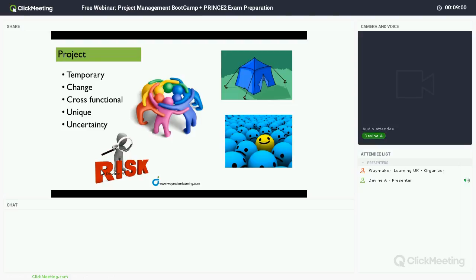Several things crop up during a project, and the people involved in project management, especially the project manager, have to be able to handle all uncertainties. So he has to have an understanding of risks, how to handle risk, how to mitigate it, how to pick up risks, and how to log risks.